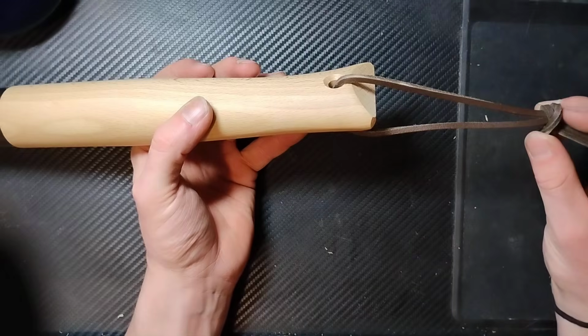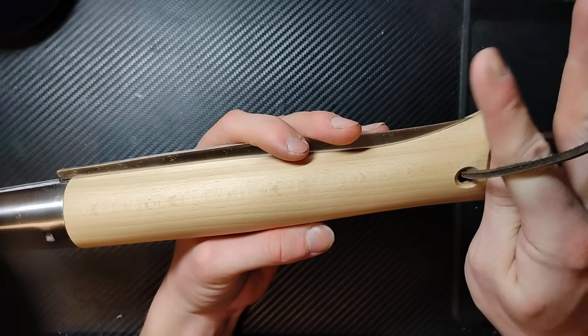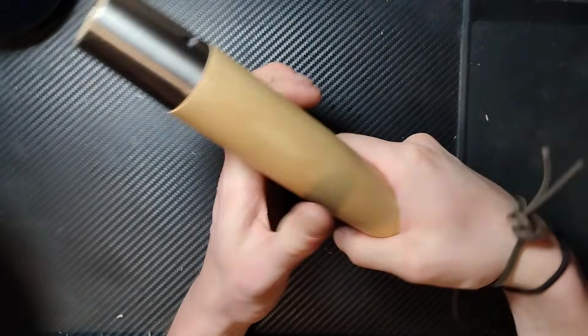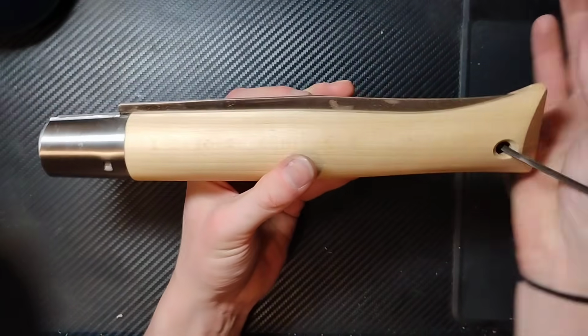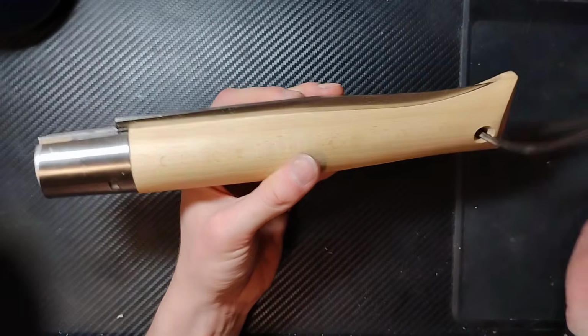So we have a leather lanyard. You can remove it or make it bigger or whatever. It's a little tight for my use, but there. It is nice to have a leather lanyard.